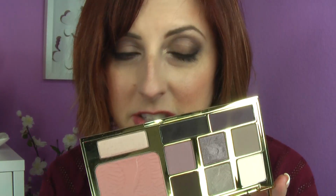So love this palette. You know, of course everything is super soft and blendy. Nothing is streaky. I did try all of the colors, even the one I didn't use. I tried it on as well. They're just really nice colors. If you like purples, you kind of have to have this. I mean, you know, I have lots of purples, but you kind of have to have this one.